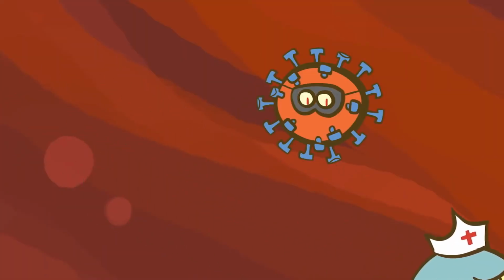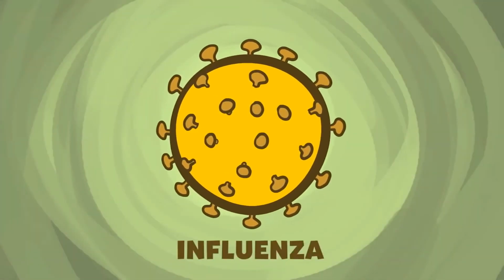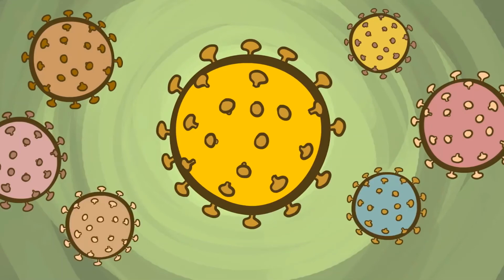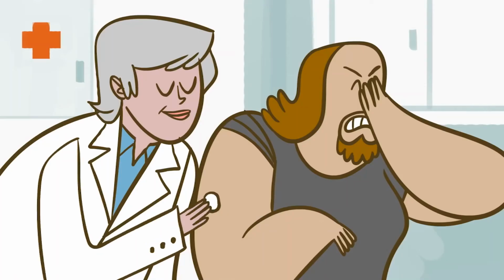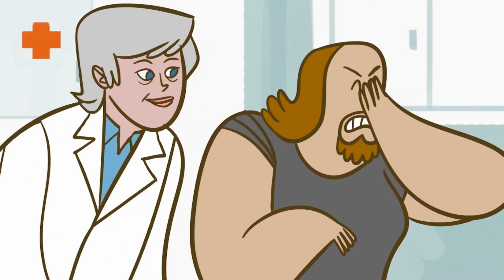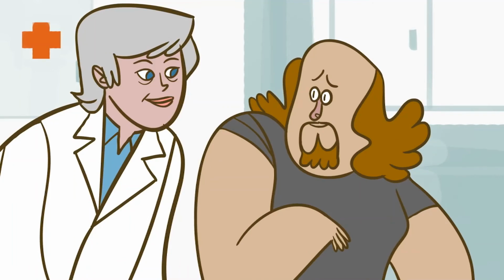That's why we need a new flu vaccine every year. The influenza virus mutates so quickly that new strains pop up constantly. The slower mutation rate of coronaviruses means our immune systems, drugs, and vaccines might be able to recognize them for longer after infection, and therefore protect us better.